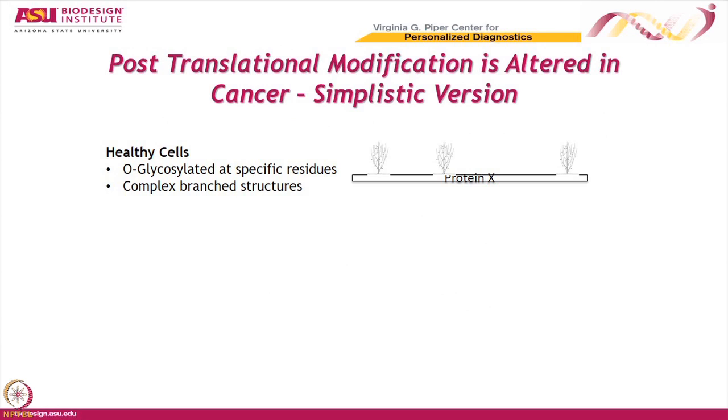Okay, so what we mostly have been interested in is glycosylation. You guys are all familiar with glycosylation, right? So what fraction of proteins in the human do you think are glycosylated?